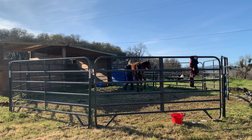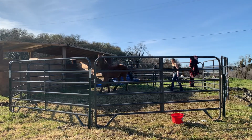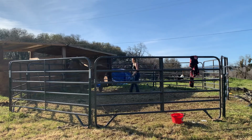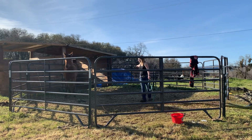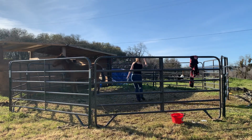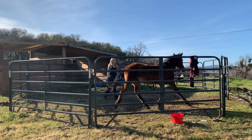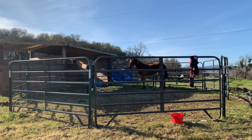At this point, she was just starting to kind of walk away. So I was like, okay, we're going to disengage, we're going to do something else, and hence why I'm just kind of lunging her. But you can really see here the lack of impulsion from her. I really didn't want her to turn the opposite direction. And she just stands here. So she does finally trot off a little bit, but I want her to turn into me. Just like that.